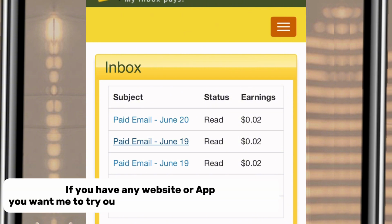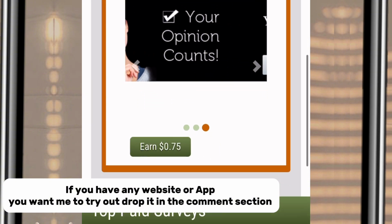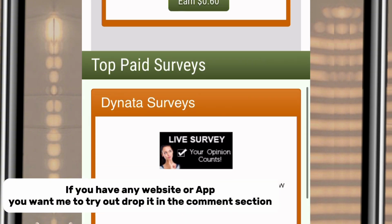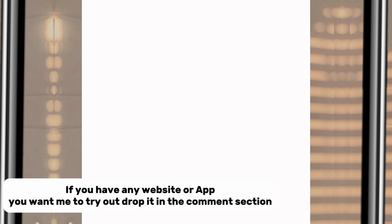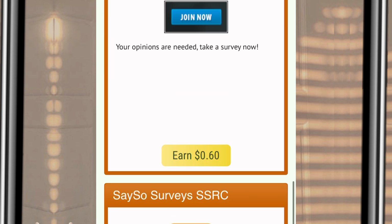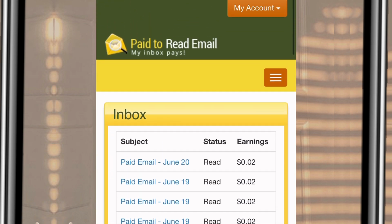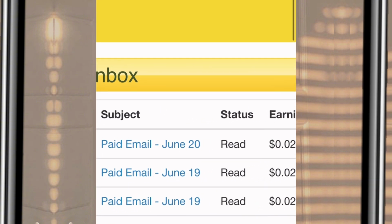Now for the surveys, it's based on your geographics, your location. If you are in Nigeria, there's no assurance that you are going to get a huge amount of surveys like 5 cents, 75 cents, 60 cents. All these surveys are not working. If you click on them, they will just tell you that the survey you clicked on is unavailable. Unfortunately, the survey does not match your profile, stuff like that. I've tried it more than 3 times, but it's still saying the same thing. So this is the only way I can actually make money. If you are in Nigeria, this is the only way you can make money.